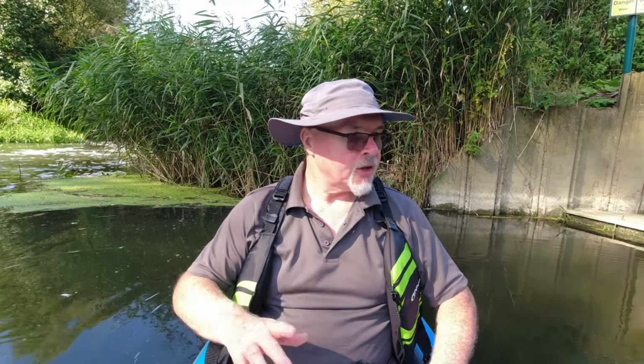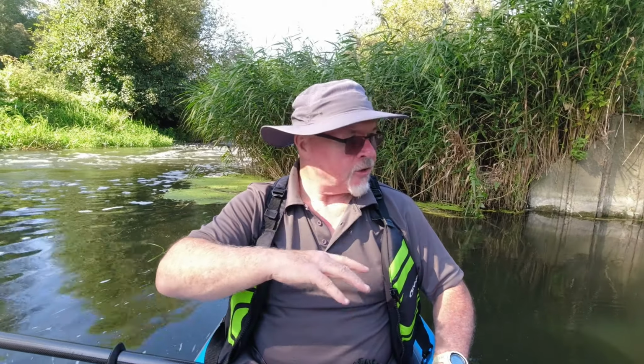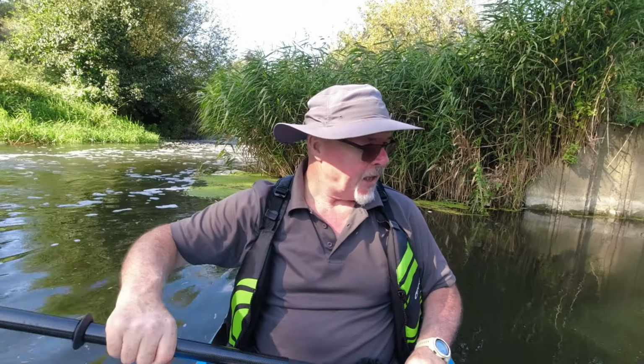So what we actually have to do from here, and I will show you in a moment, is we actually have to fork left. It's sort of unnatural. It doesn't look right. Left, right, no, it doesn't look correct. But literally, as soon as you get in at Pitmire, you go left, not over there. I'll show you in a minute. But for the moment, let's just show you the backdrop of the weir itself.